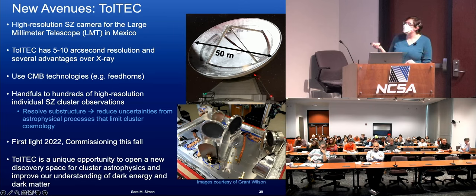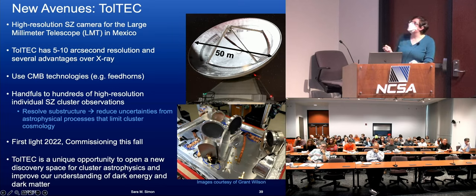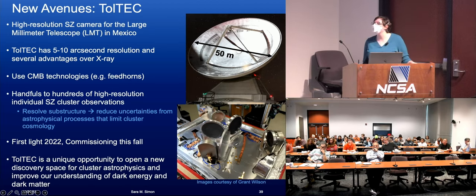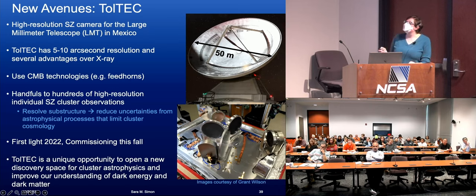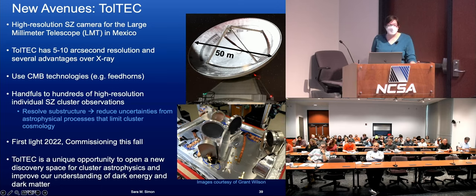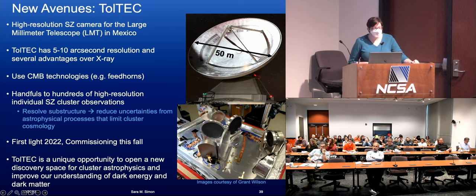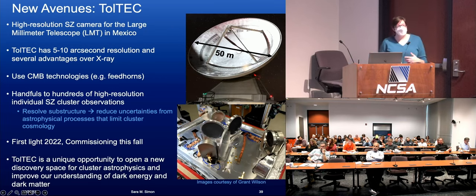One example of this is Toltec. This is a high-resolution SZ camera for the Large Millimeter Telescope in Mexico. It has a 50-meter dish, so we actually get 5 to 10 arc-second resolution and those advantages over X-ray that I mentioned before. And this is really using a lot of these CMB technologies. For example, it's using those feed horns. This is really going to take us from handfuls to hundreds of high-resolution individual SZ cluster observations. With this resolution, we're able to resolve substructure, and that allows us to reduce uncertainties from astrophysical processes that are limiting our cluster cosmology.